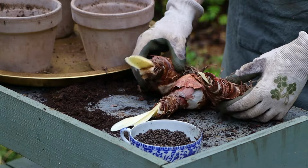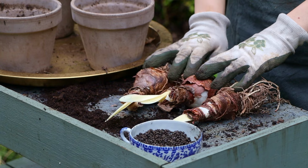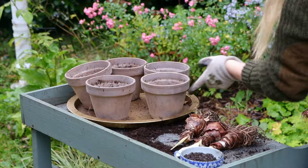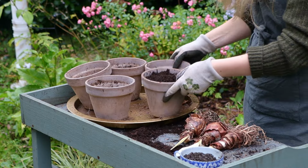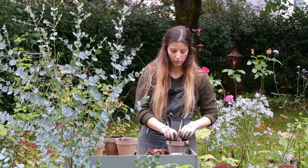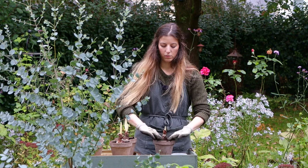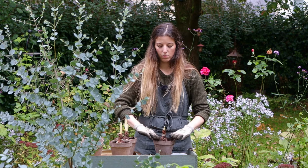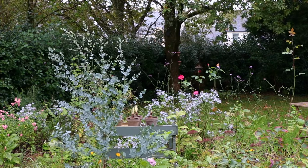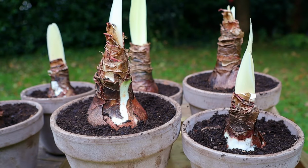These are very small, so they're definitely not going to bloom this year, but I'll pot them on anyway and grow them on and see if next year maybe they'll be able to bloom. They're looking so much better already.